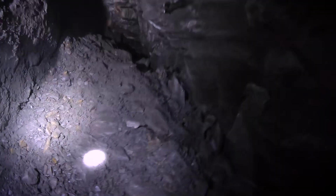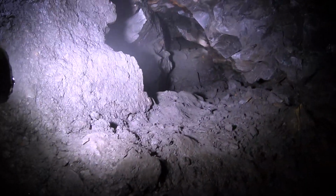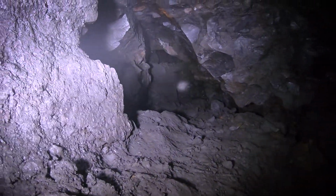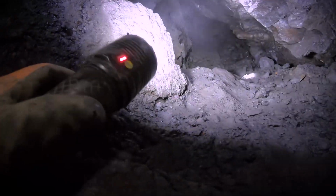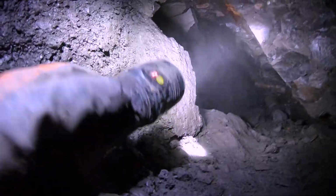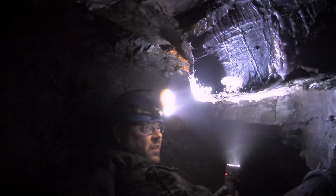Right, so this is up there. Does it go back down? No. Don't fancy trekking down there on my own. No, turn back. That's obviously, you can see the roof is dodgy in here.